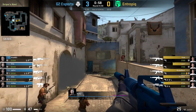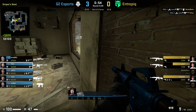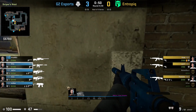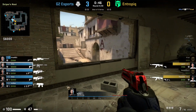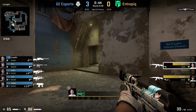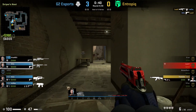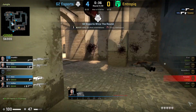Now, if you know me, I am a huge fan of the Shattered Web case as well. I think it's going to be very big. I mean, honestly, these trends are looking really good for the discontinued cases. Shattered Web case hasn't really been doing too much lately. However, if the Broken Fang case is starting to go up in price, especially with that Snakebite case out there, that could be looking really good for this Shattered Web case.